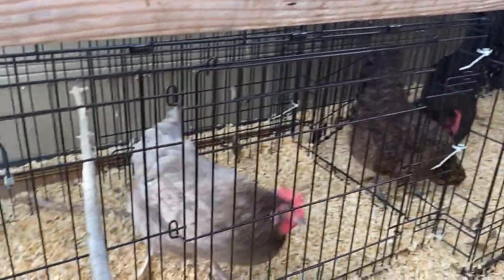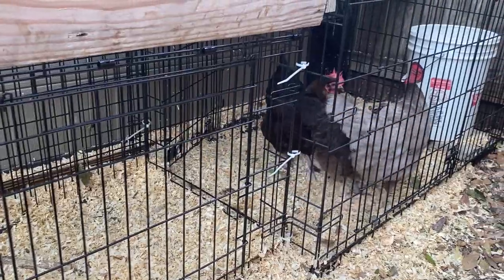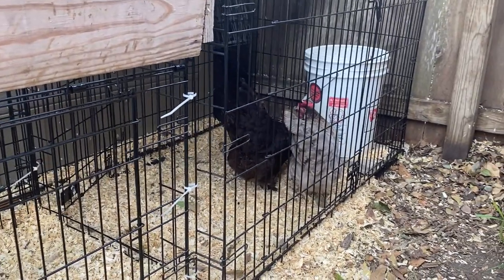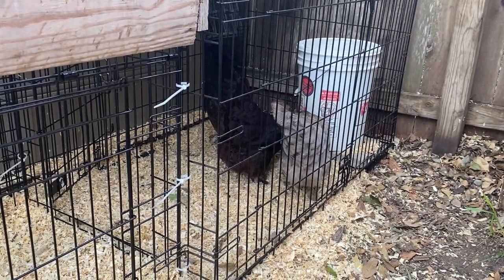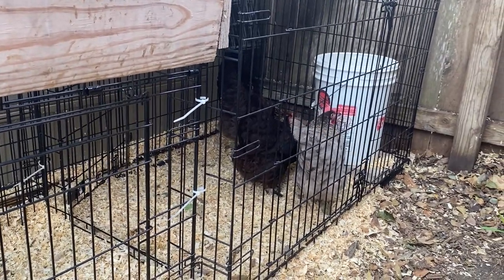So right now we are just handling them every day, keeping an eye on them, cleaning the crate every day. They are roosting on that stick at night, which is really cute. And we're getting eggs from them, which is a really good sign, right? It means that they're happy, that they're healthy, that they're not overly stressed. So we're going to continue to give them calcium and stuff to keep those eggshells really strong.